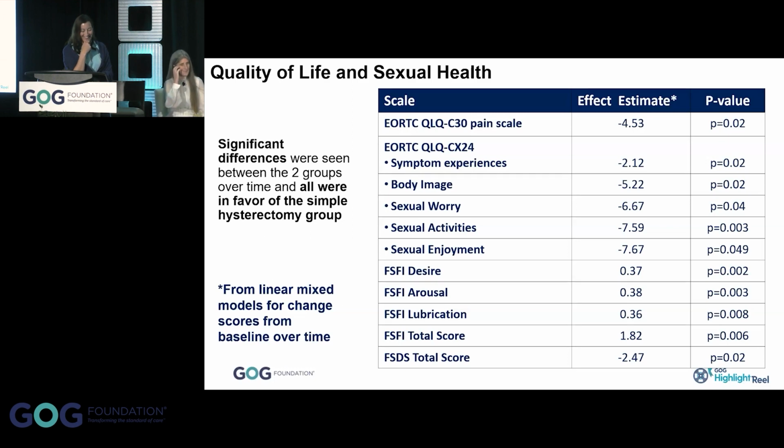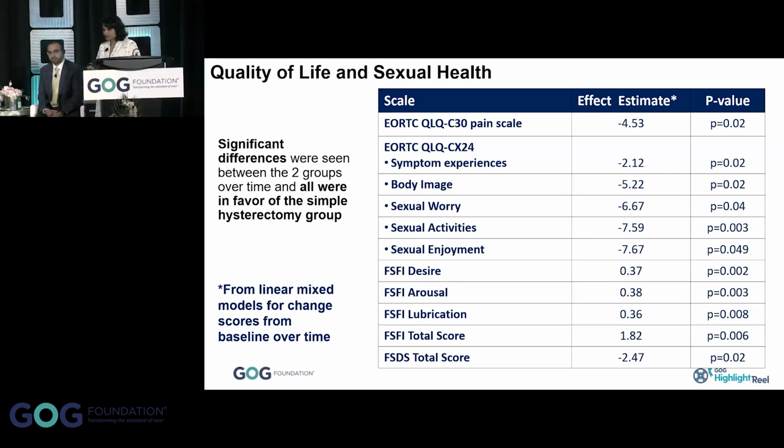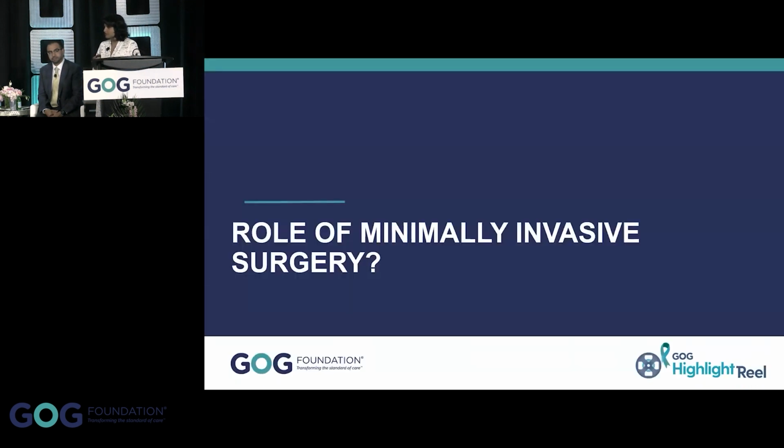All right. Well, now I got another big question for you. How are the results from SHAPE going to impact the ROCK trial? The perfect segue, because I'm going to talk about the role of minimally invasive surgery.